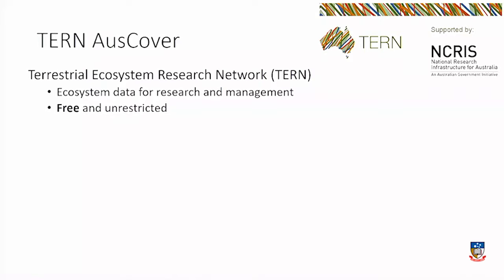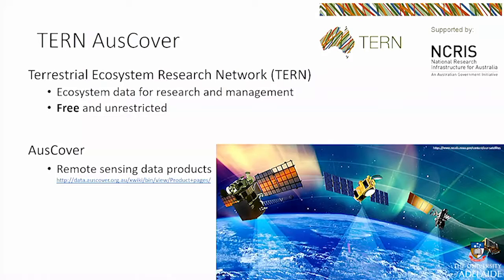There's sort of 3 different levels. There's sort of super sites where there's really detailed information about all sorts of environmental factors. There's a sort of regional level. And the one that I'm most interested in is the AusCover. So this is at the landscape level. And it uses predominantly remote sensing data products. So satellite imagery, aerial photography, and other remote sensing. So there's lots of different satellites up in the sky there, all with different resolutions. Lots of different products have been developed from each of these different satellites.